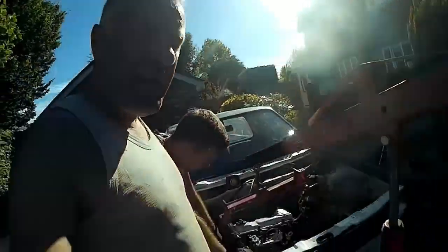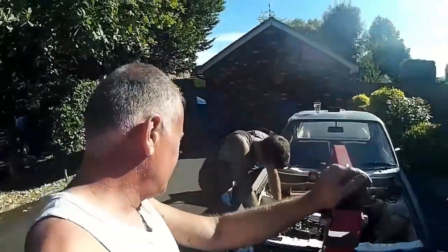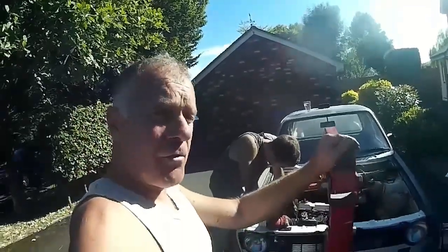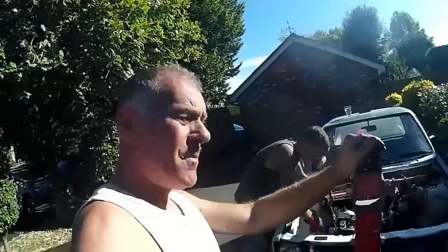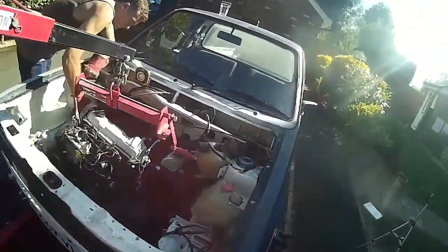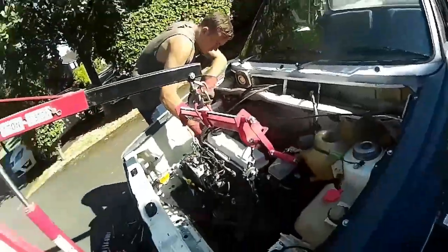Now, if it wasn't for this bolt, we would have had this engine out ages ago, but it has held us up for ages. We're hoping if we can just saw through this, then we can lift the whole thing out. It's been a real pain. The other side came out okay. He's out. But not that side.